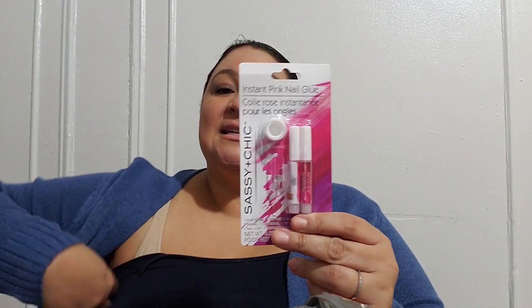All right, the next bag. Make sure I'm not throwing nothing away because that's happened to me before. The next bag I have. Ooh, so here it is, the glue. They have two nail glue for $1.